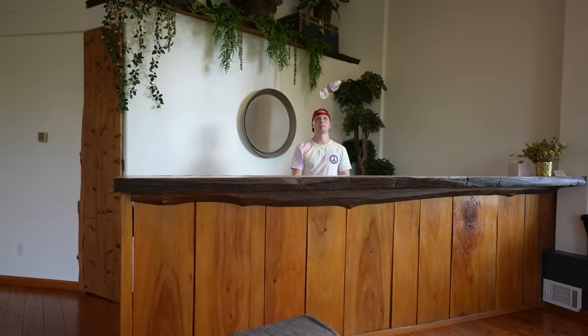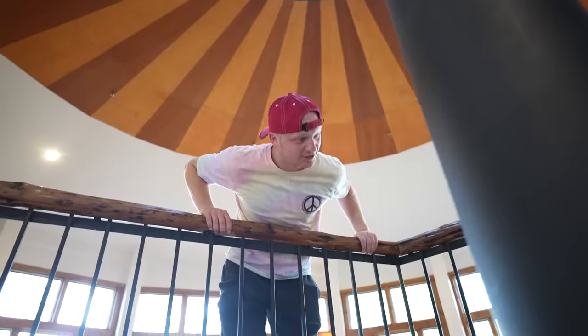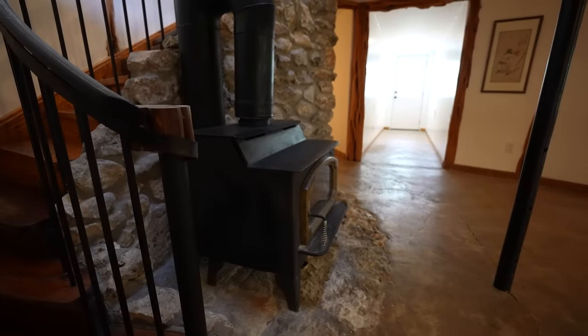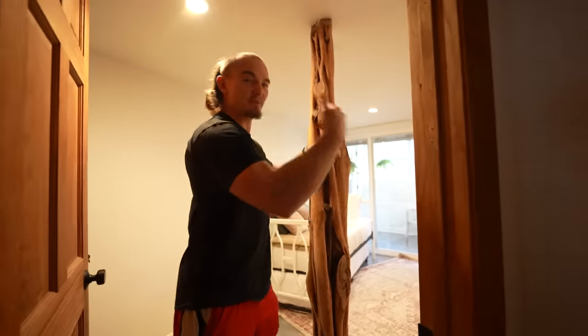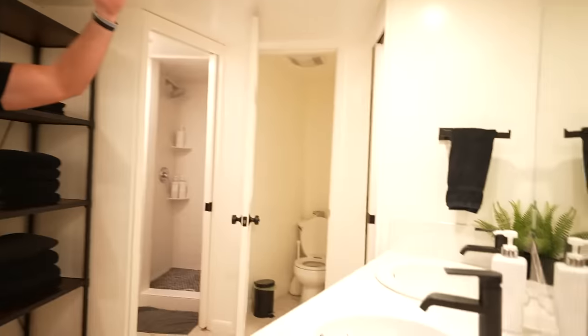Let's give you guys a tour of this place. We're currently on the middle story right now. There's a bar. This is the kitchen with probably the world's biggest refrigerator. Is that a furnace, bro? Yeah, that's a furnace, bro. We have the biggest room here for 2 bedrooms. Go that way, laundry room. Next room, next room, next room. Hallway with flowers, next room. And a bathroom with 2 showers in it and 4 sinks.